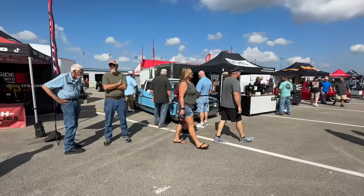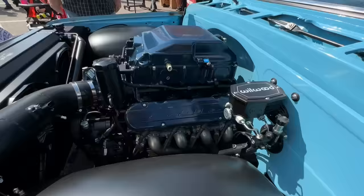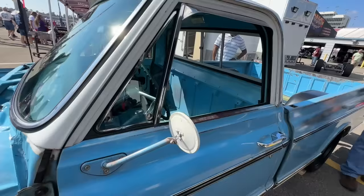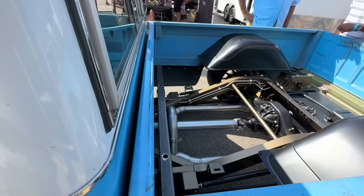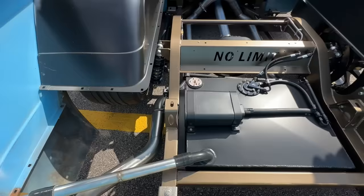It's one of them autocross trucks here with a little horsepower in there. Oh, it's got a Cadillac motor, okay. Look at that wheel setup, dude. Dude, that is clean. Look at the fuel lines on that. That is nice. Got a Ford 9-inch rear. Very nice work. Okay, you got the fuel fill right there. That is super sweet.